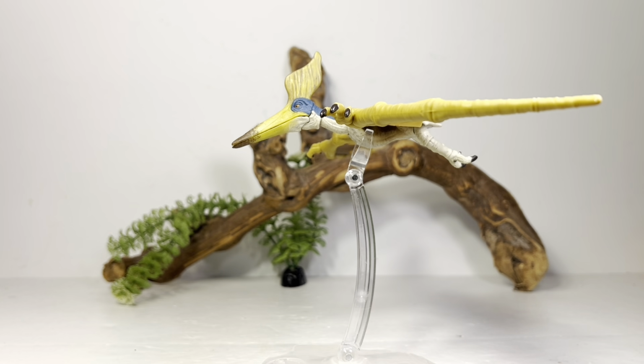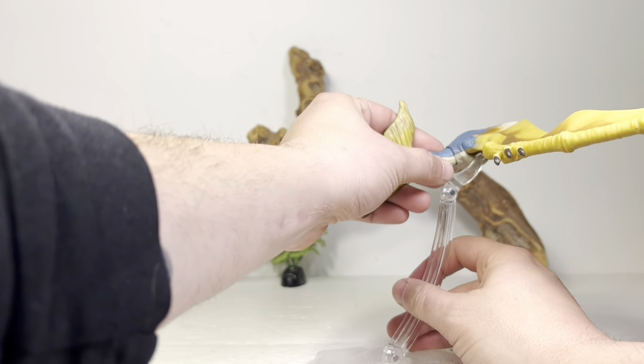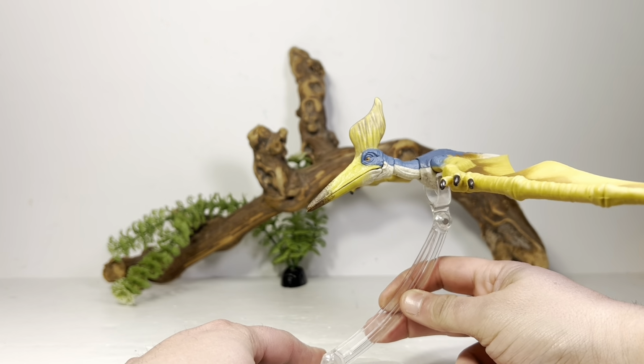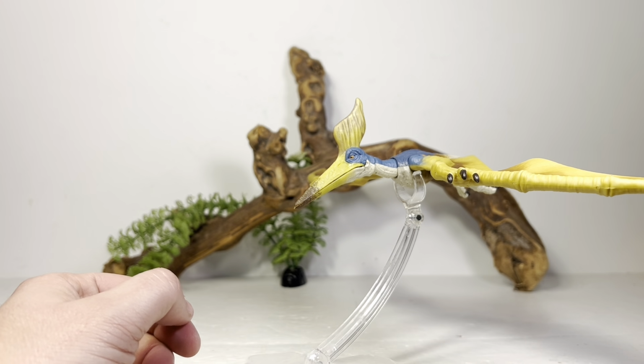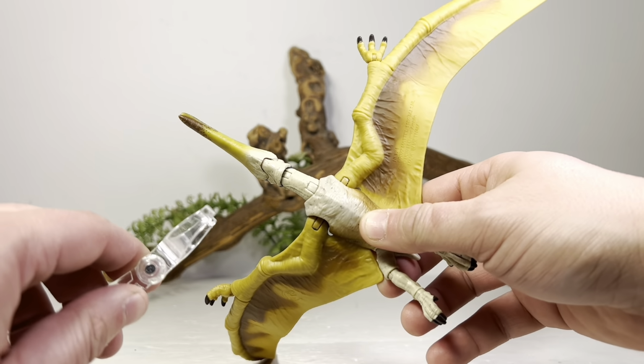So I'll put this figure in the 1/16 scale range. And if you still have the display base that came with your Jurassic World Amber Collection Dimorphodons, this actually works pretty good on the Geosternbergia. The Pteranodon won't work because there is no peg hole on the bottom of the chest.